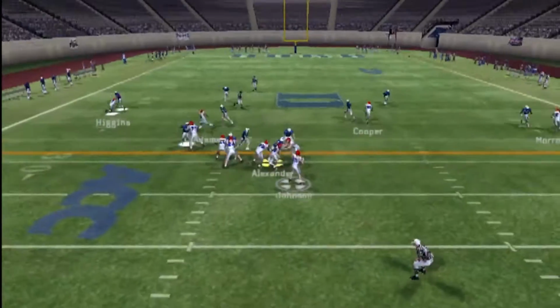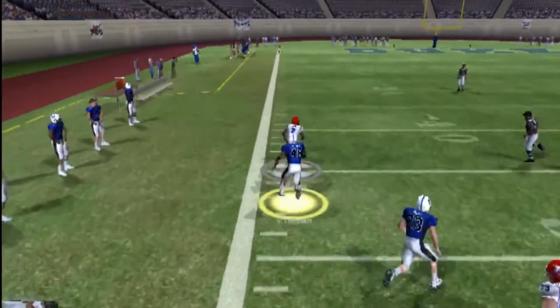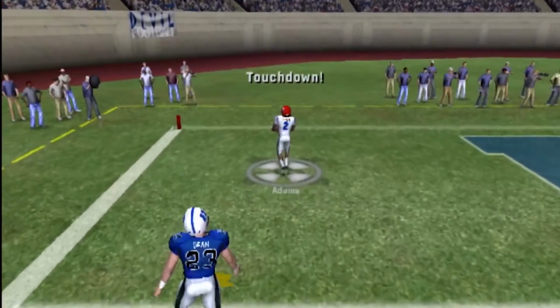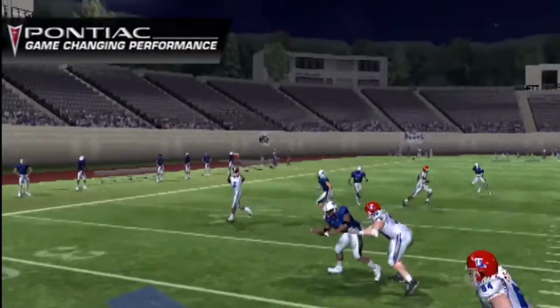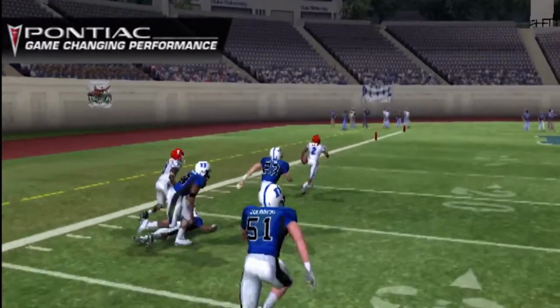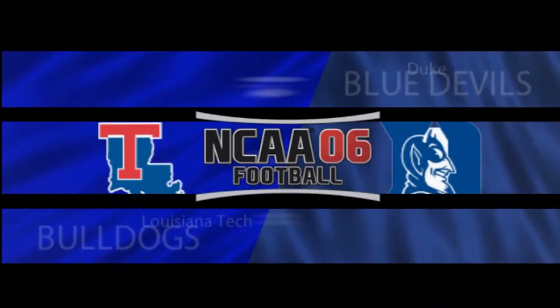Brings up 4th down. A little play action from Johnson. He's going to connect with Adams this time. He's going to make a man miss, make 2 miss, 3 miss on a block, and he is off to the end zone. Louisiana Tech gets their prayer answered on 4th and 1. It's a game-changing performance as he's making a couple of men miss. Some poor tackling, and Louisiana Tech is back in this game.